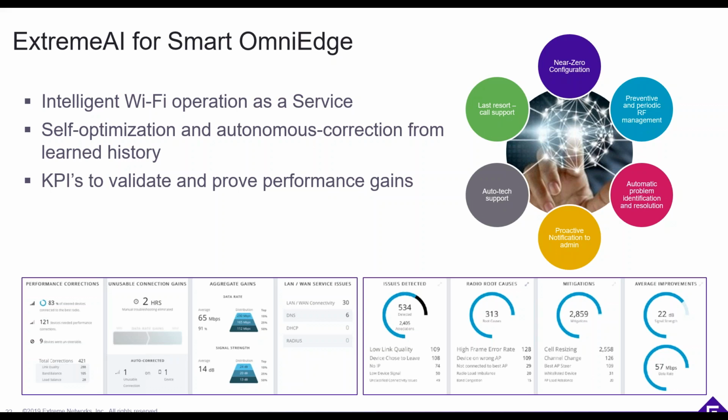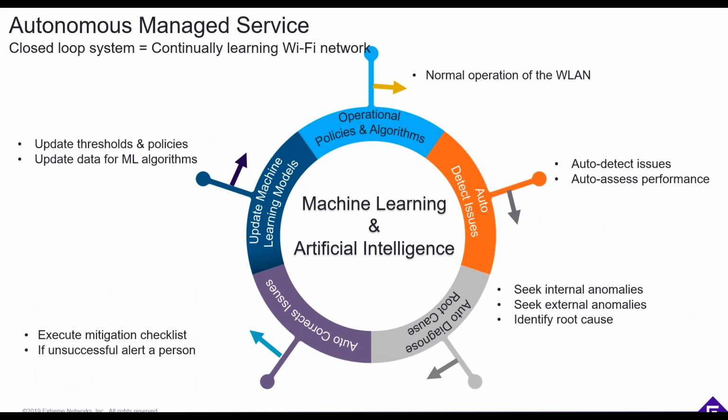This is looking at link quality, frame and packet errors that are happening there. Maybe some clients are sticking to an access point when there's a better one for them in another area. And even though they haven't met those roaming thresholds, the Extreme AI service can see that difference and be like, all right, this client should be over on this access point. Let's pop them over there. And then there are all these other proactive mitigations that are happening on the network.